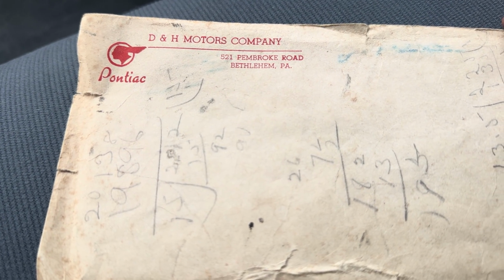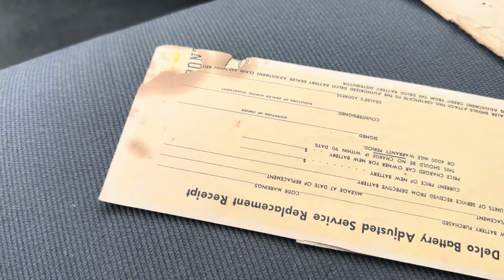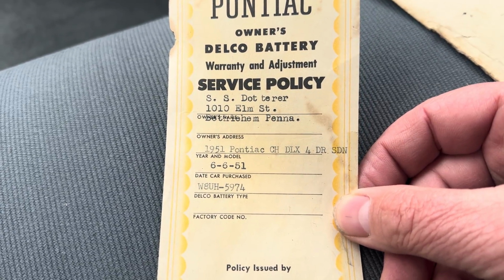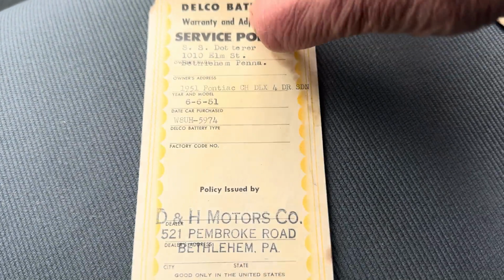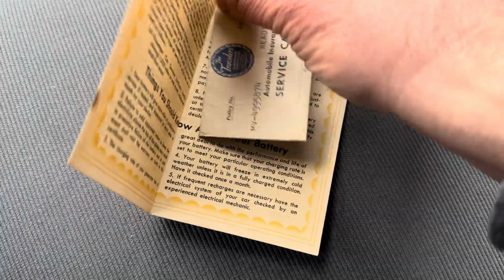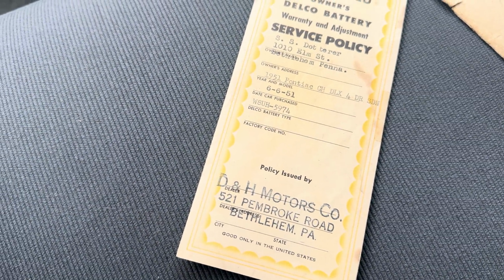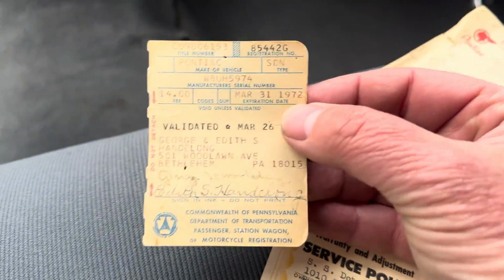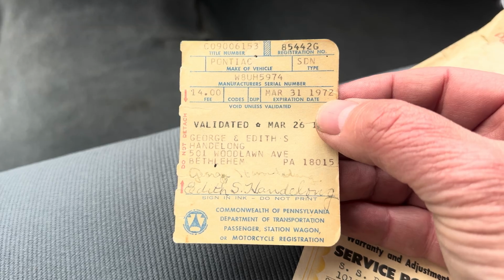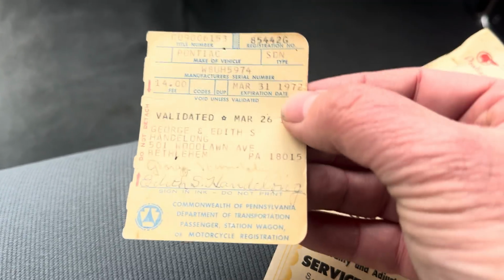There's an envelope in the glove box from a Pontiac dealer, D&H Motors, on Pembroke Road in Bethlehem, PA. That's where this car was sold new. We've got a service agreement here, Pontiac service policy from that same dealer with a battery warranty, actually, is what this is, with the battery policy, a service card for the owner to bring in when the car needed service, and an old registration from 1972 showing the owners to be Edith and George Handelong from Bethlehem, PA, presumably the original owners of this car. I love stuff like this.